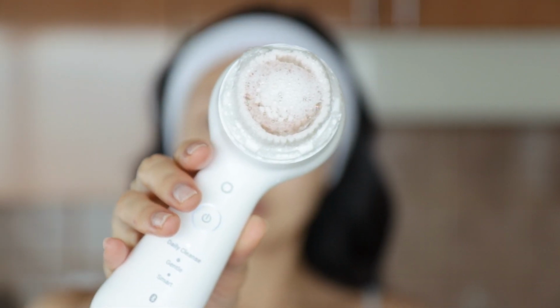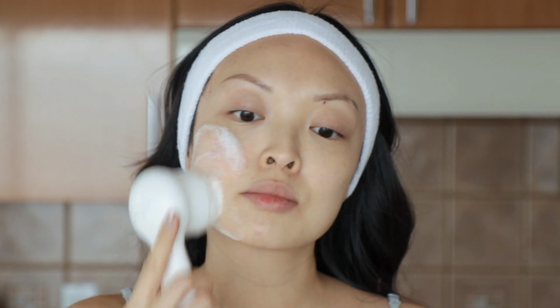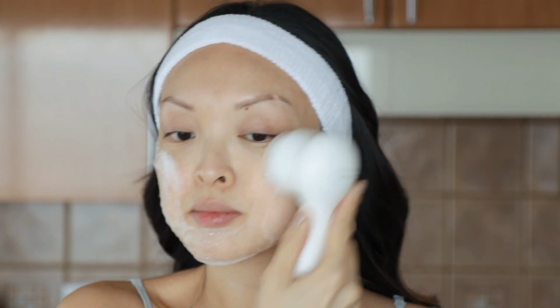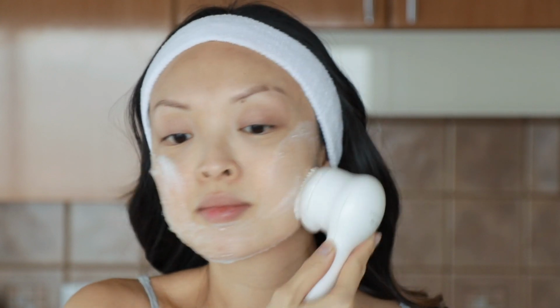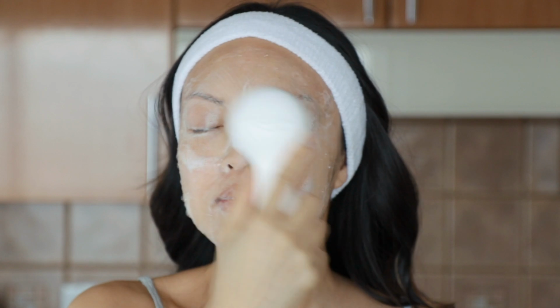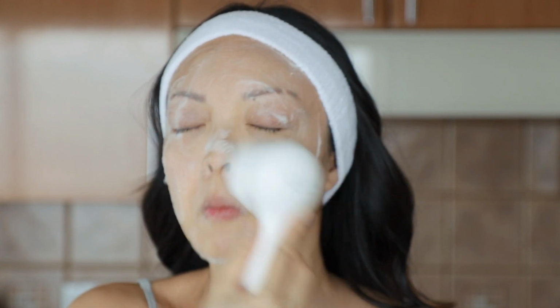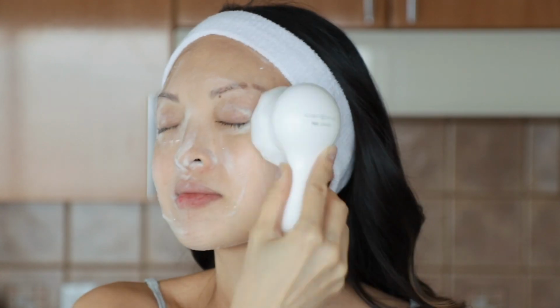This is what I normally do. I put a pump of the gel onto the brush and then I will foam it up in my hands and then gently rub this all over the face. I typically do this for about a minute, because you want to have a deep clean, and a minute is about the right amount of time to gently cleanse all that oil off your face, all the impurities and any bacteria that might be still stuck on the nose areas and the pores.